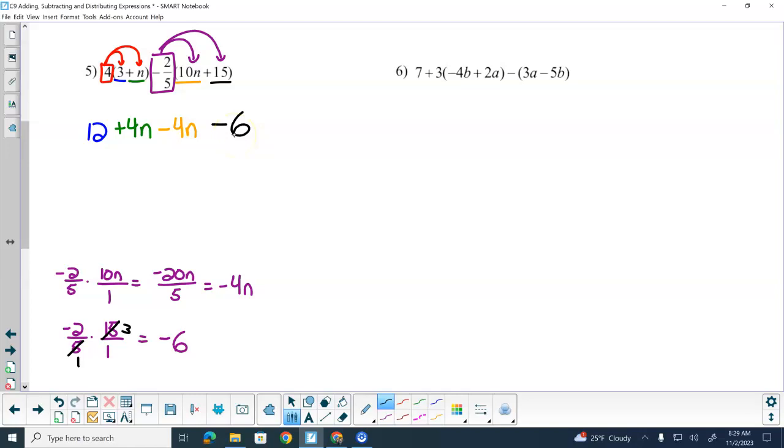So what are any like terms? 12 and negative 6. What is 12 minus 6? 6. Any other like terms? 4n and negative 4n. What is positive 4n minus 4n? 0. So I don't have to write it at all then. You missed the negative sign. So the answer there is just 6.